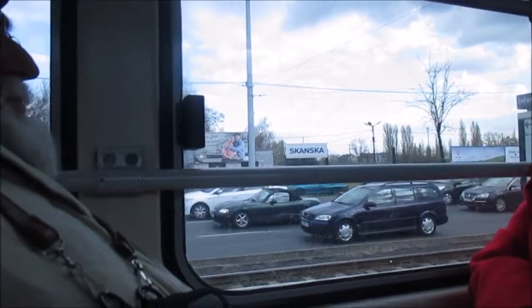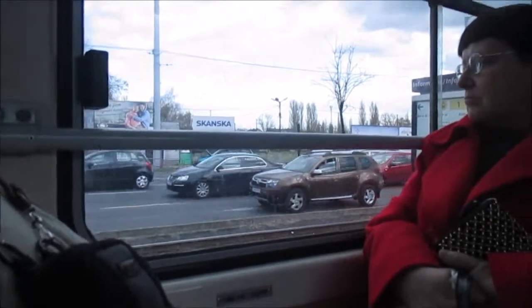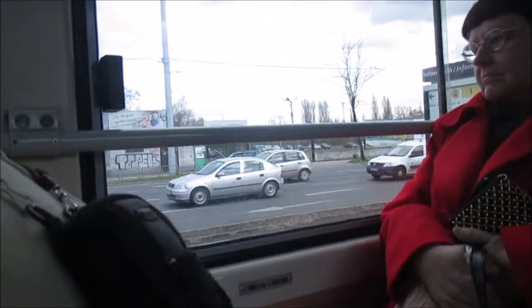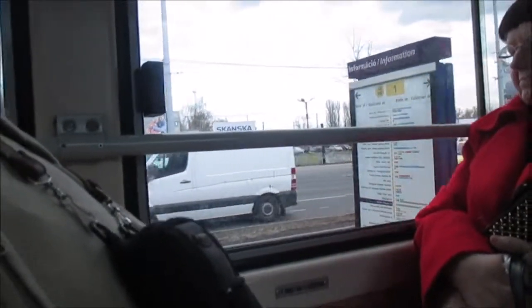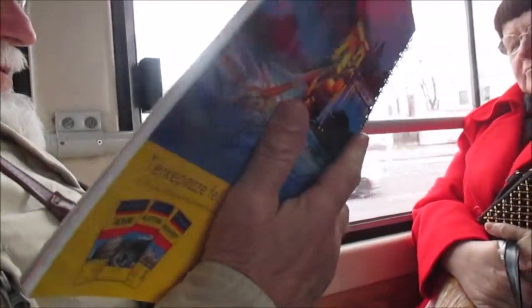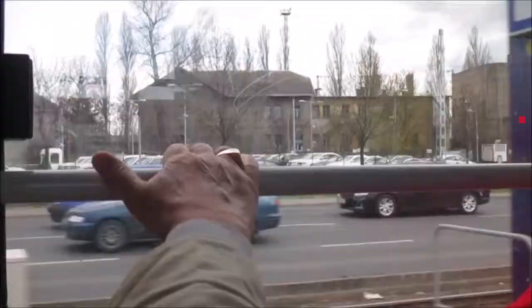Here we are in Albert. Brilliant, which also serves the third football stadium along this line. So this tram number 1 actually serves 3 different football stadiums.